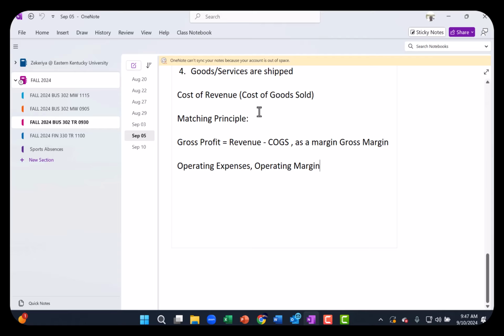Not all expenses are in cost of goods sold. For example, certain expenses like operating expenses, the rent you pay for your headquarters, the salaries you pay people who work in the headquarters, because whether or not you sell 100 computers or 100,000 computers, you're going to have to pay that guy in the mailroom, right? That has nothing to do with production.